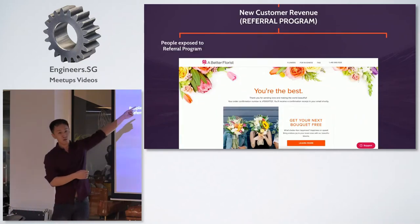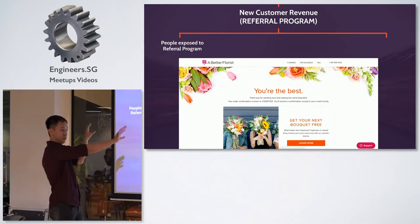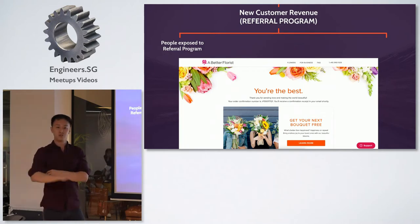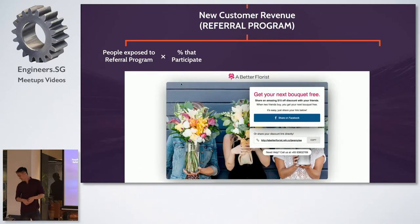Let's take the referral program, for example. The next step, we want to reverse engineer the key inputs to this program. The easiest way to do it is to walk through the customer journey of someone going through this. In any one week, there's a certain number of people exposed to the referral program. In this case, this is our checkout success page. And out of all these people, some percentage participate in the program. By participate, it means they actually shared.